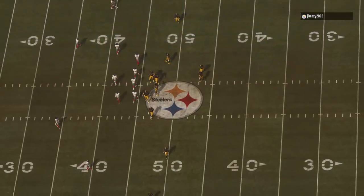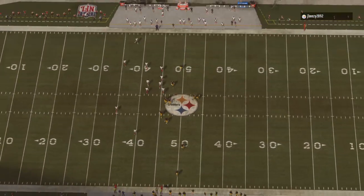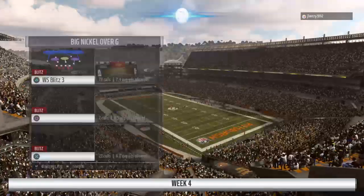Back now in Pittsburgh. 7-7 is our score. Pretty even matchup so far as we start quarter number 4.